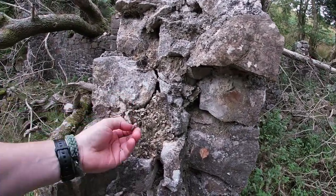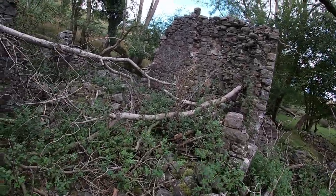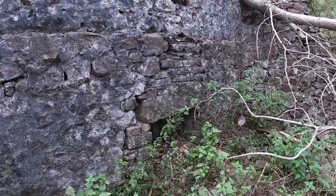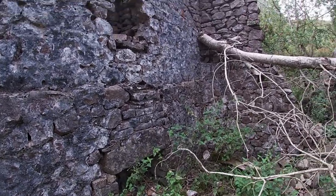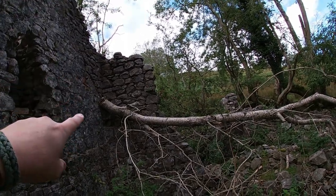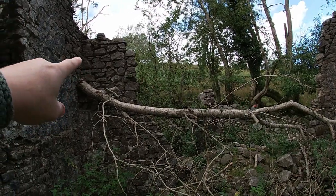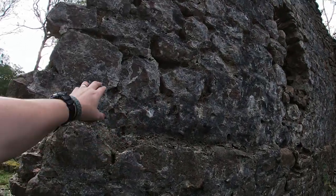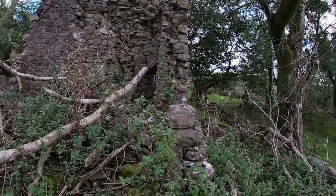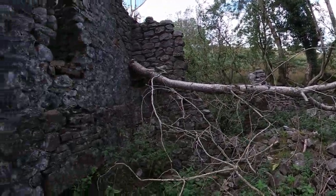Lime. There's a fireplace here then. Oh, there you are. Wow. Oh, look, it's been made higher at some point. That's original. And then that's been added. You can see the old lime wash on the walls, look. Wow.